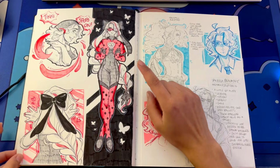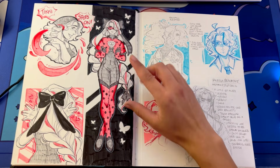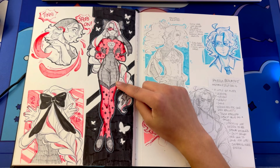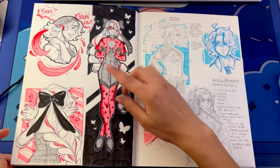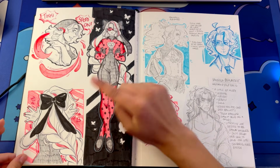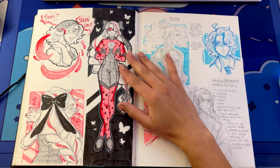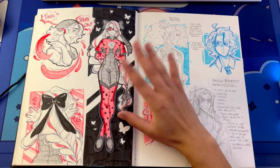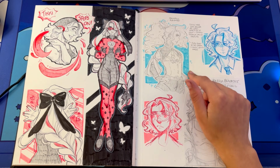This is more Ladybird. I was experimenting with some new markers that I had gotten. This is highlighter and Tombow markers, and then ballpoint pen. And I love this page. I think it's really cool. It's supposed to be part of Jamie's transformation sequence, and then her purifying an Akuma. I love this sketch. A lot of my favorite sketches are of Jamie, so you'll see her a lot in this book.